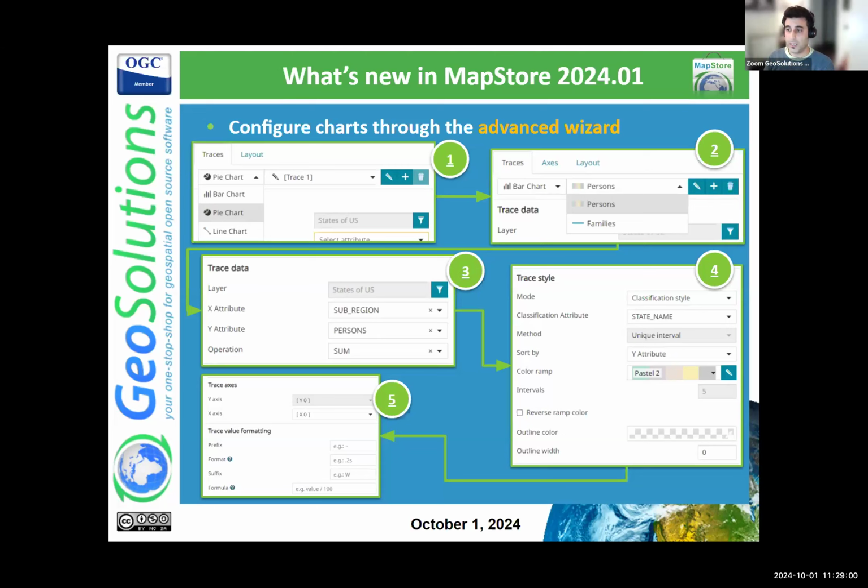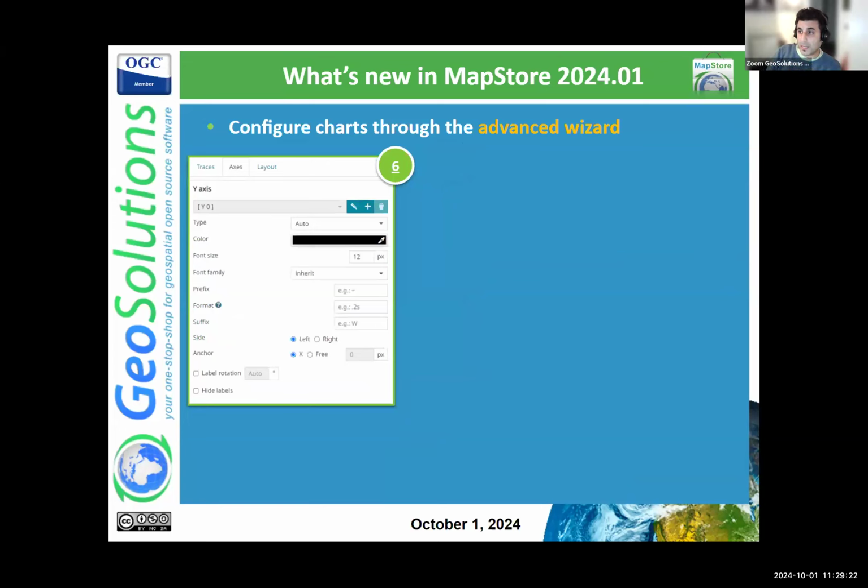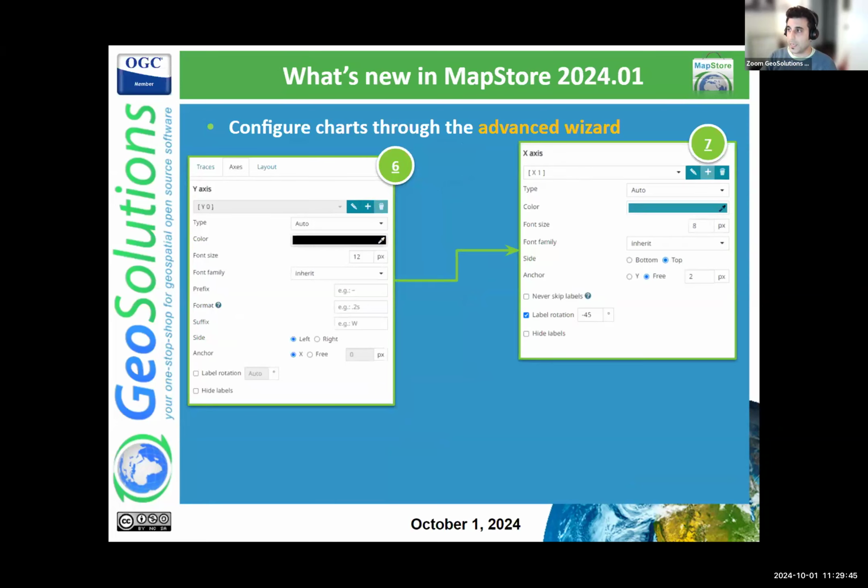Okay, for example, and in addition to this, you are always free to interact with the formatting options. So the prefix, format, suffix, and the formula that were also available in previous versions. As part of the chart configuration, as I have already mentioned, there is also the axis configuration. So for each trace you configure, you have a drop down here in order to set up the styling and the formatting of your axis for both Y and X axis.